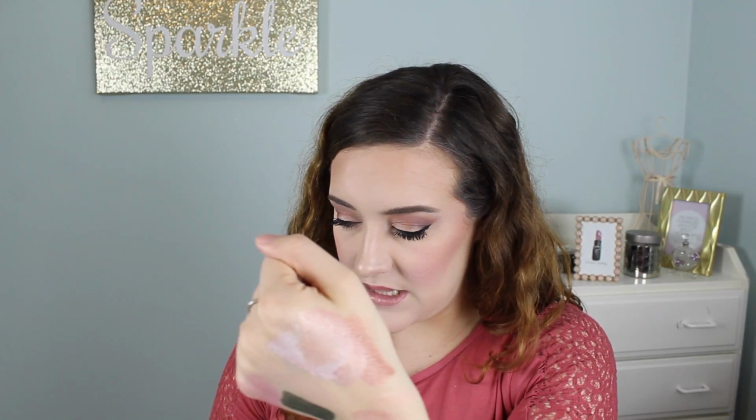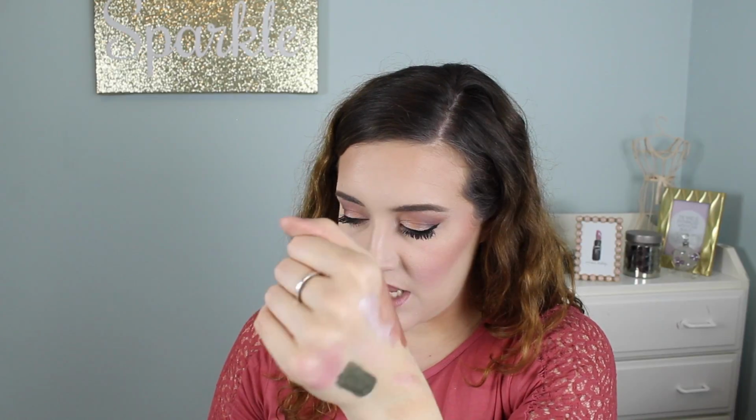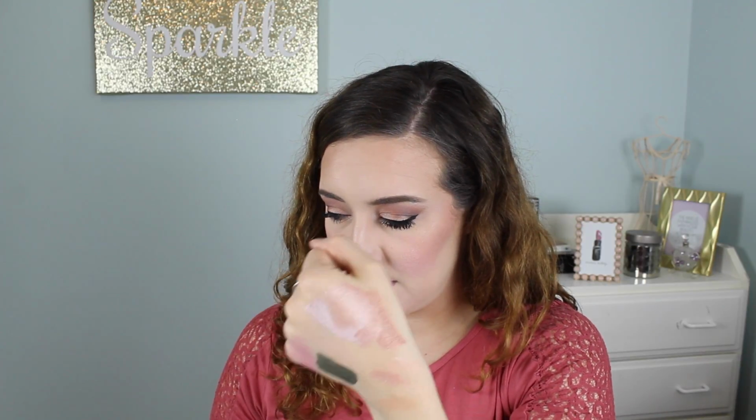Okay, now that these have kind of dried down, you guys can see these are the Maybelline liquid highlighters, and they're just not as shiny, especially that medium one. The darker color is just blah. I don't know. It's just not great. I just wanted to show you guys that once it dries down, it's a little dull looking.